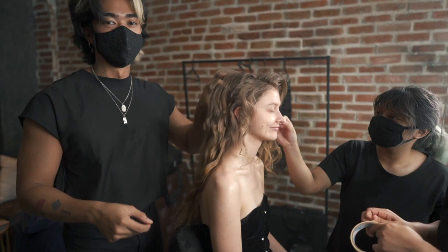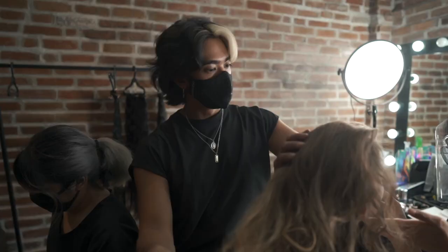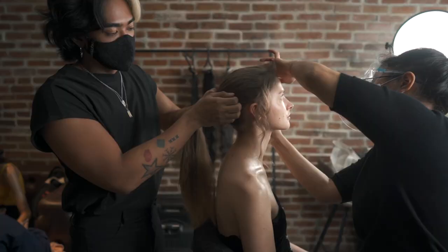Best feeling in the world. Yeah. Last look na, pagod na kami.